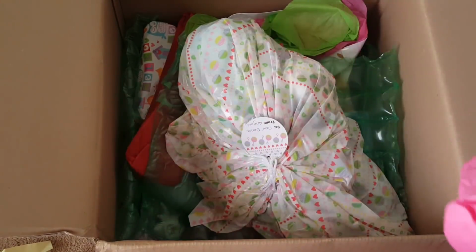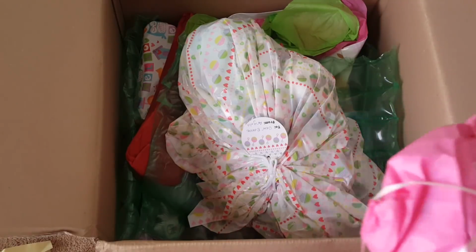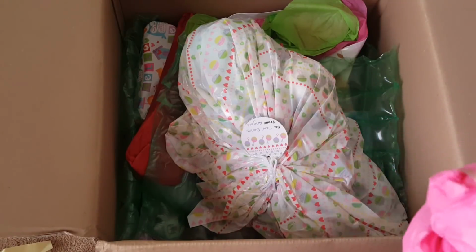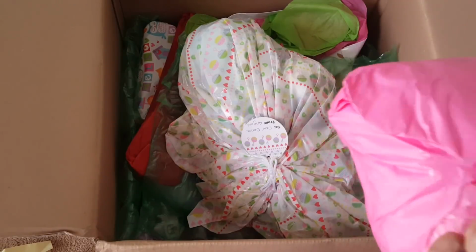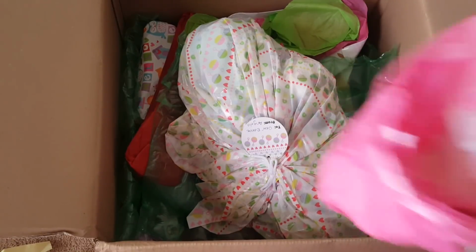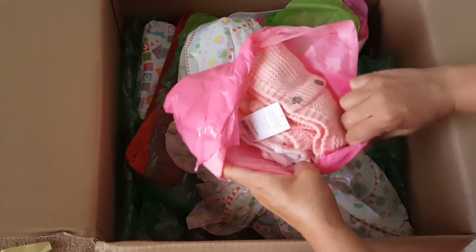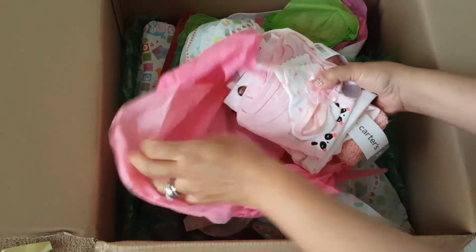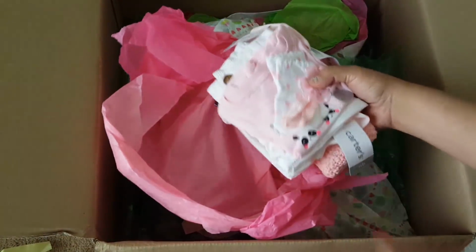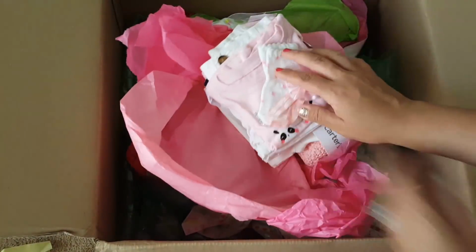Okay, last one, and we're getting to the baby. I want to just open her and get her out of there. Let her breathe. Oh my goodness, you guys. Look at these goodies. Oh my gosh. This is amazing.